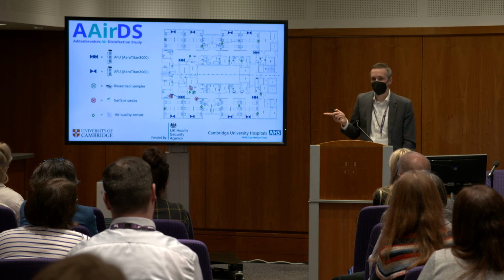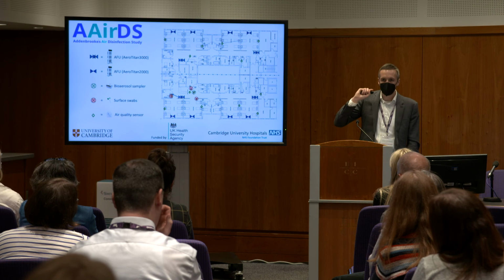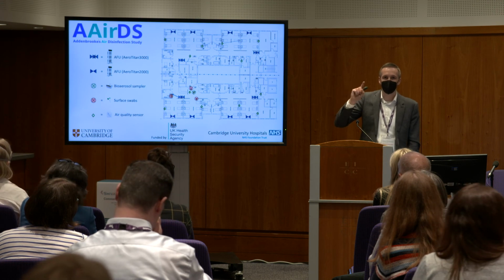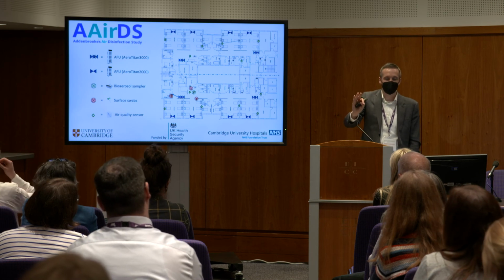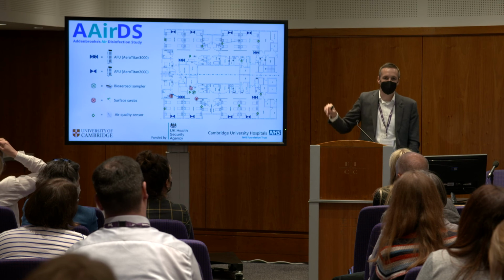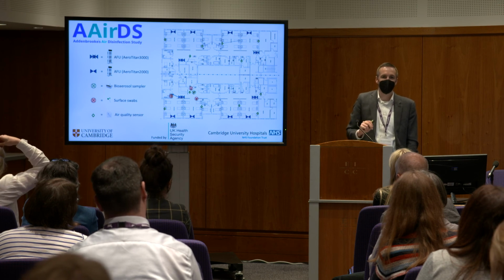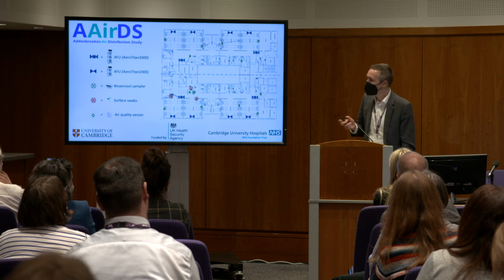And the other thing just to say is that I'm also a human factors person, so I'm really interested in looking at how the staff and the patients find the units. Interestingly, we put the units in as a sort of sham intervention where we put them in but didn't turn them on. I went round and asked 10 patients and staff how noisy or how drafty they were, and 50% said they were very noisy and very drafty.